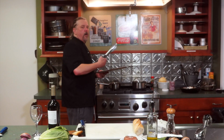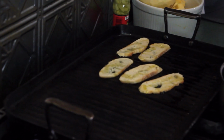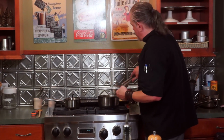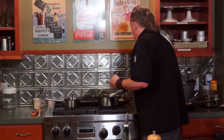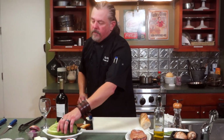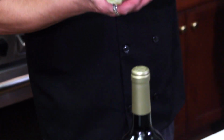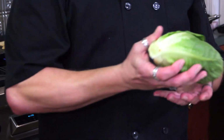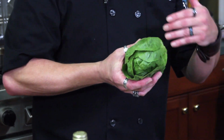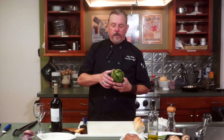I've got a little bit of oil already on the grill and I'm probably only gonna use three, but we'll go ahead and grill up several just to make sure that we've got plenty. All right, get those grilling up. And then from here, like I said, we're making a Caesar salad, which is typically made of romaine. I've done this in the past. These are little artisan romaine lettuce heads that I like to use. I feel they present a little better on the plate than just a handful of shredded up romaine.